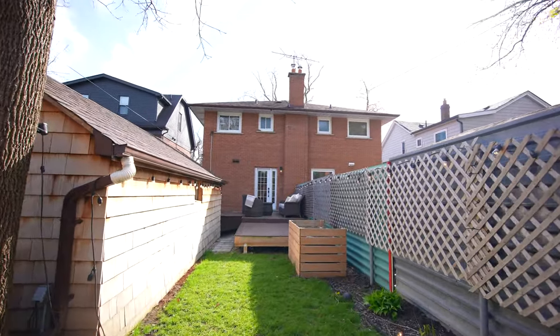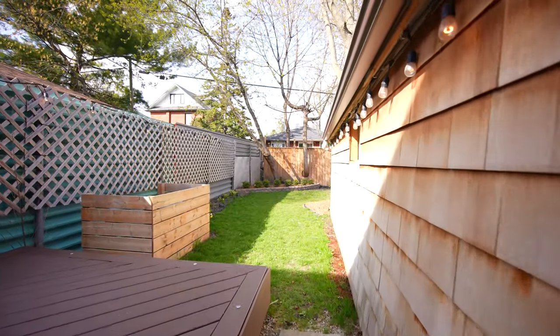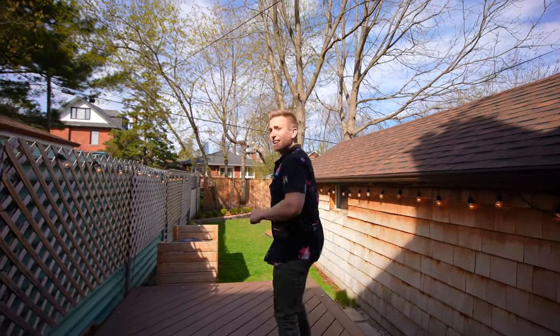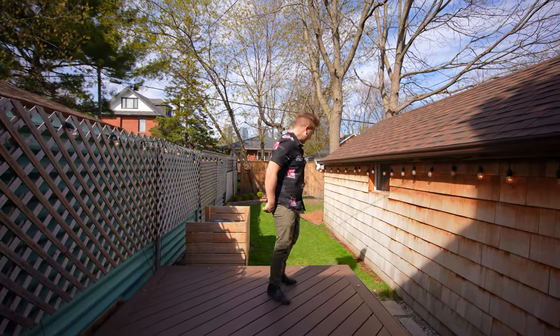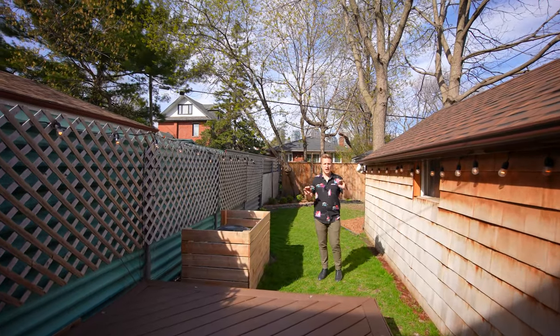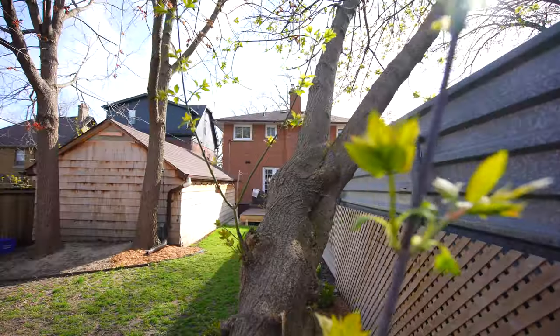Getting a little nod over here from my detached garage covered in gorgeous cedar. We got these patio lights running down the side, and check this out, coming down onto the second level, this is where you put the dining table. And here, we take it all in. Seeing the deck, seeing the house, getting a real feel for how large this property is.